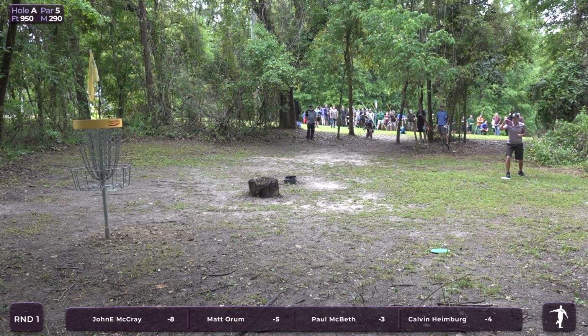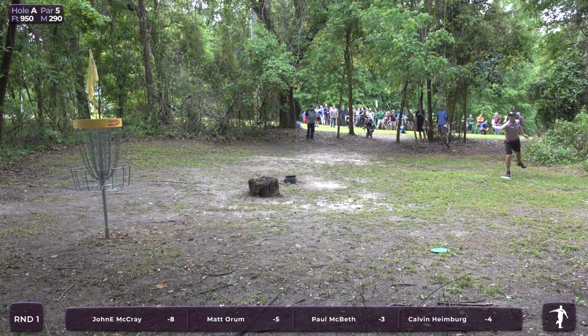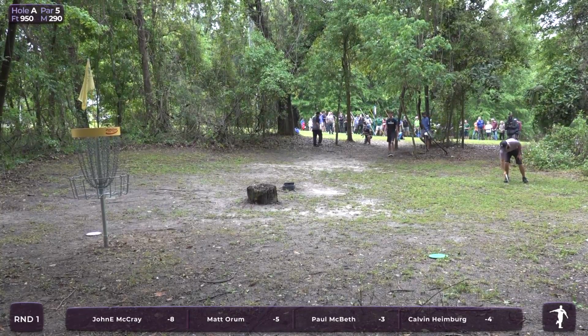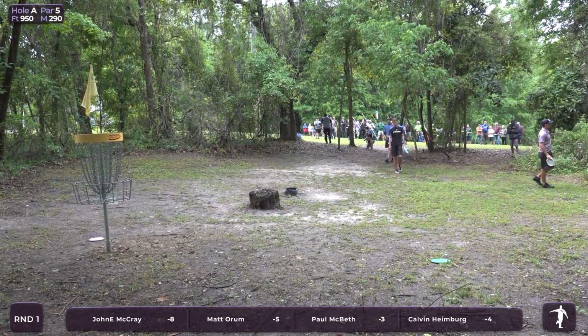And Paul has a putt for birdie. Yeah, birdie from circle's edge. Gonna have to settle for a par.